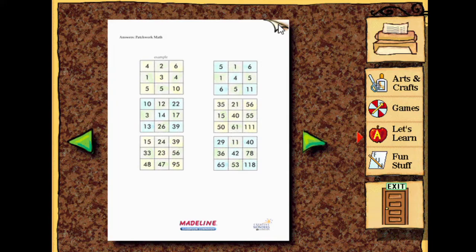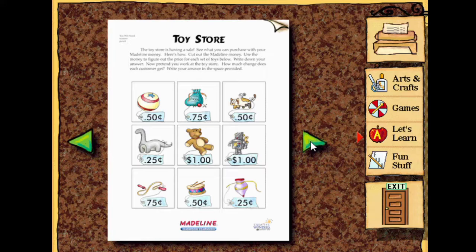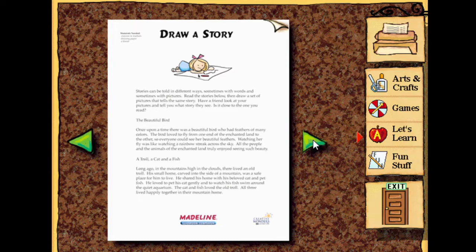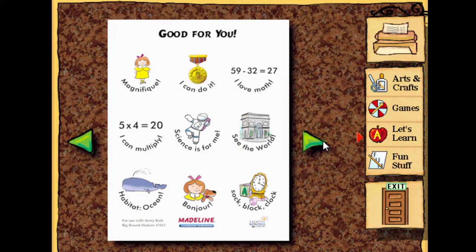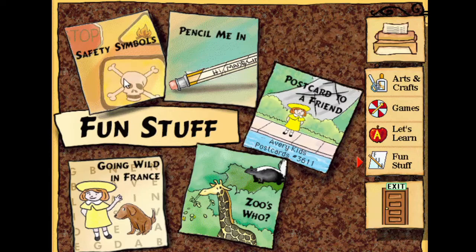For a whole second, I thought it was something like Sudoku, but it's not. You add up the numbers. But I do like Sudoku on a side note, not related to this at all. More Madeline money. Symbols. Pencil me in.